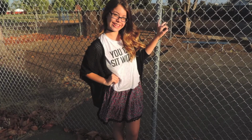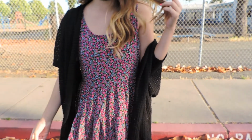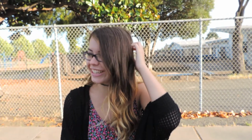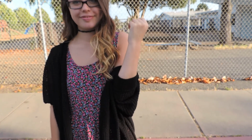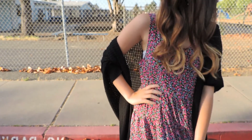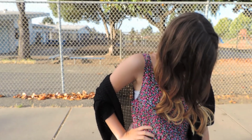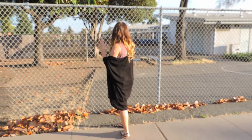So for this back to school look, I thought just a simple floral dress or any dress in general with an oversized cardigan or just a jacket would look super duper cute, very comfortable, and if you just throw on a choker, you are looking fab. Snaps, snaps. And BTW, this outfit is the most comfortablest thing. I could probably sleep in it. It's super comfy, really cute, and just, I'm obsessed.